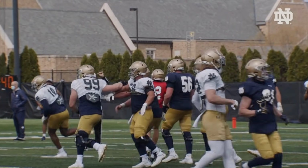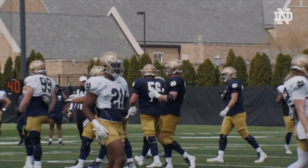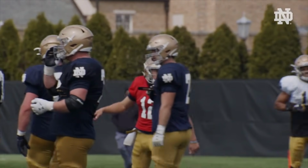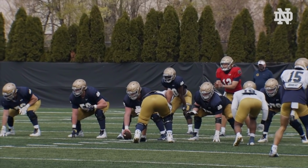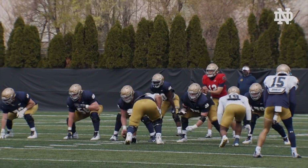Really interesting stuff with Rover Isaiah Pryor lining up over guards, coming off the edge. Isaiah Pryor seems to be a good fit in Marcus Freeman's defense.